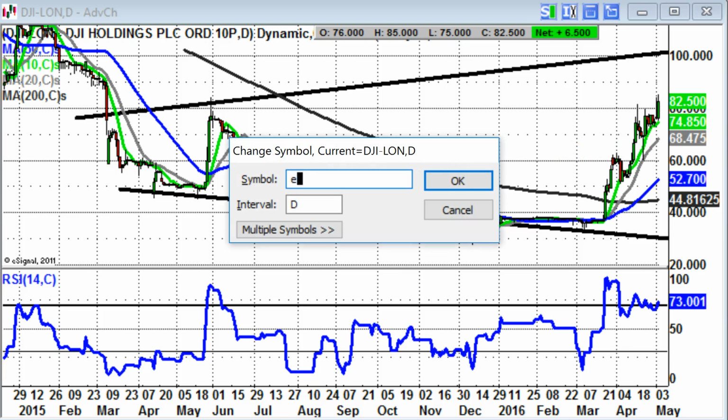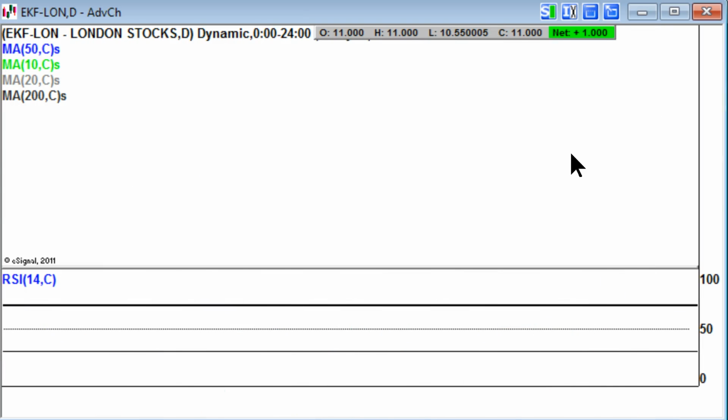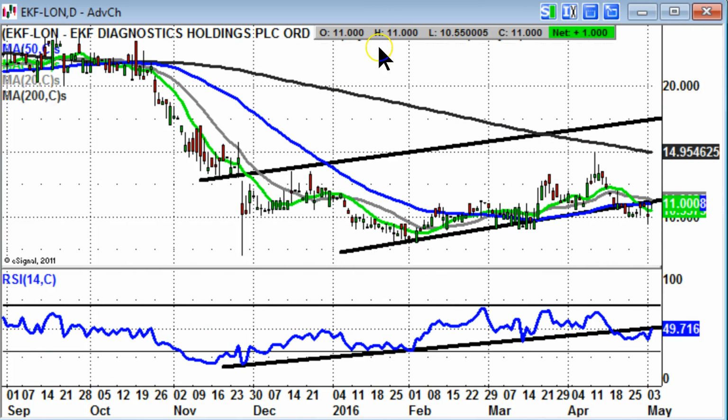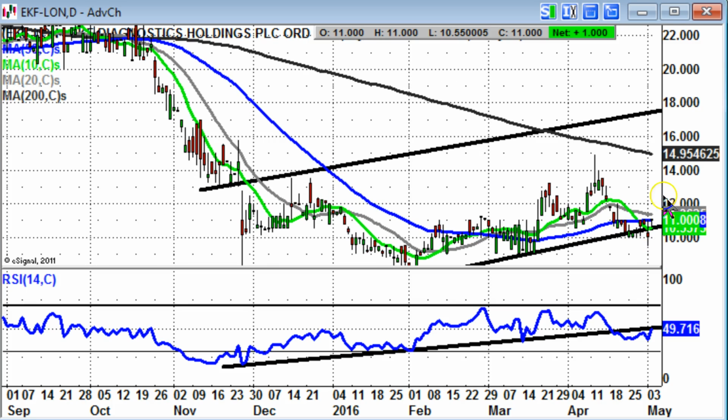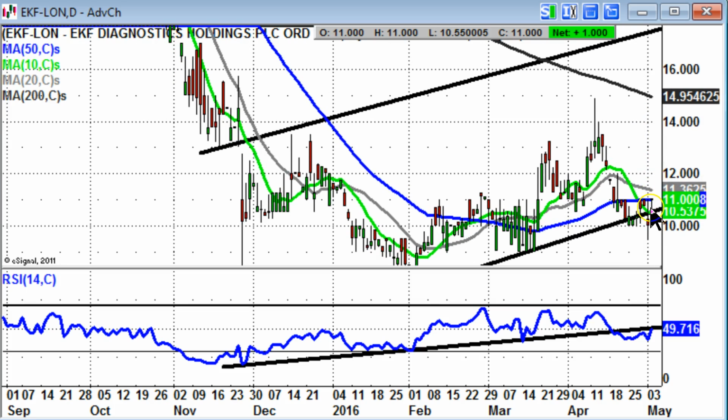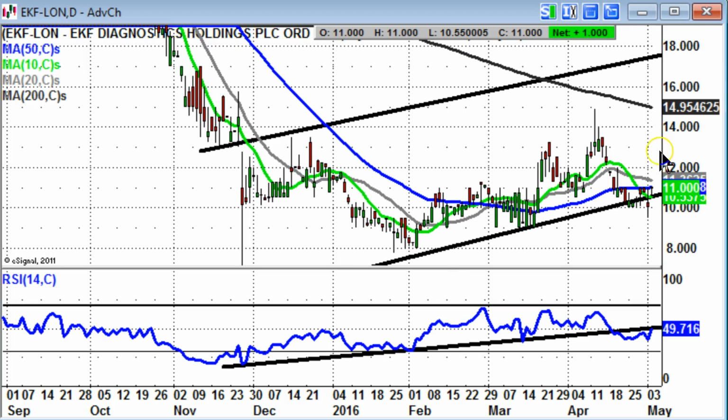EKF is next. Here it's been a very slow situation, but steady, I suppose, in some ways, in the sense that we've had these higher lows come in since the beginning of the year. You can probably put that support line to just around the 10.5 pence level. Probably want to see here an end of day close or end of week close above the 50-day moving average at 11 pence, so we're nearly there on that. Bounce for the RSI as well, and the RSI window is helpful. So above 11 pence, back up to 14 pence as an initial target over the course of the rest of May.